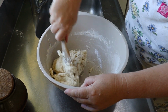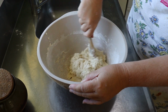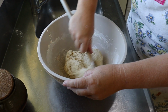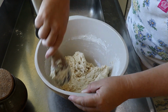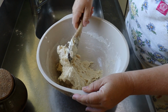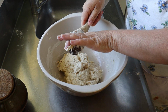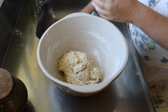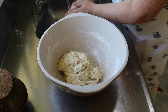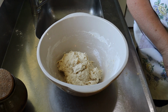And you want a slightly wet dough because it will continue to absorb the flour, so you can see that it's a shaggy dough. That's fine. And we're just going to leave this. I'm going to cover it and leave it for an hour on the bench to rise.